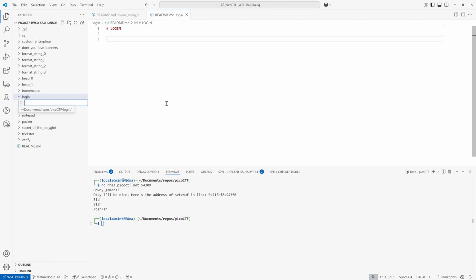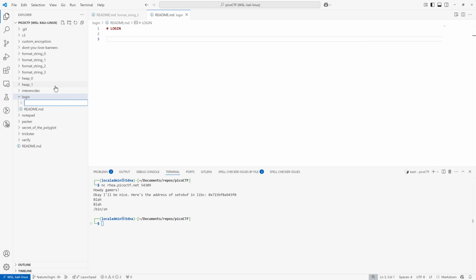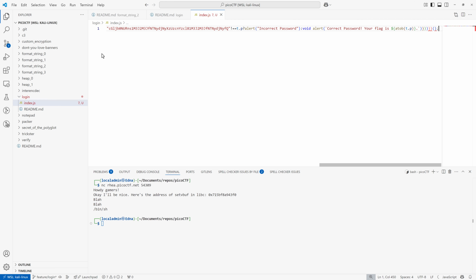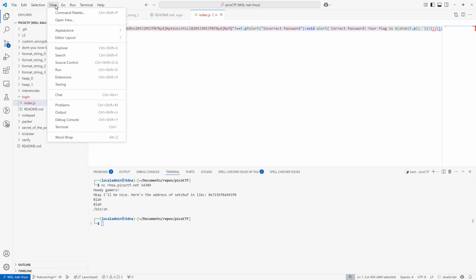What did they call this JavaScript? It was just index.js. Okay, let's just call it the same thing. Index.js. And then we put it here. Right, and this looks like a base 64 maybe.